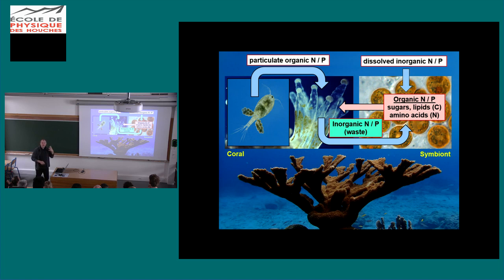So the corals have invented this symbiosis to tap into two different nutrient pools. The animal host can feed on zooplankton. There's not a lot of plankton around, but there's a little bit, and they can eat it. They take up particulate nitrogen and phosphorus, they digest these prey items, and then they produce some inorganic nitrogen and phosphorus waste, which they use as fertilizer for their algal symbionts. So there's a very tight recycling of nutrient products in this symbiotic association.